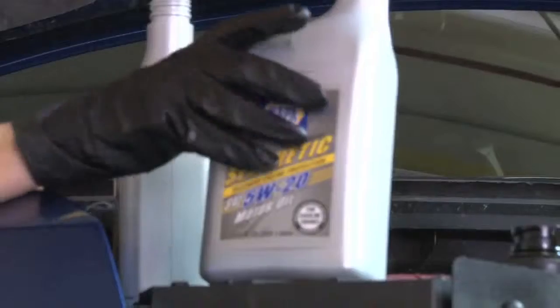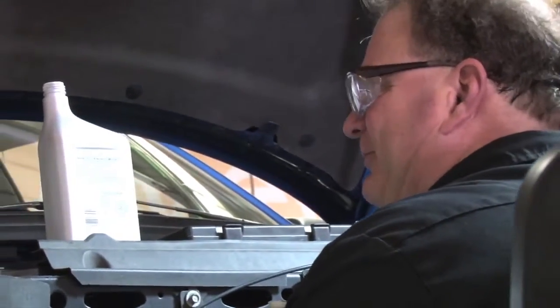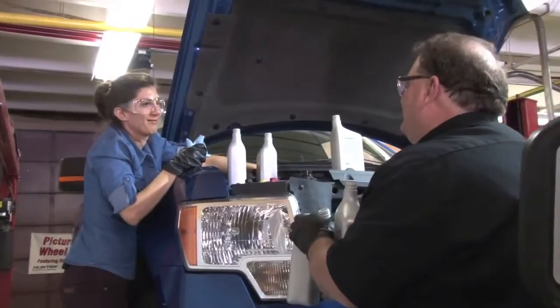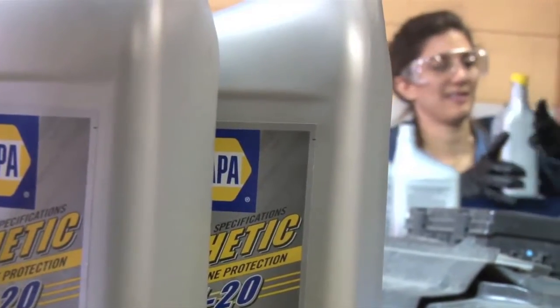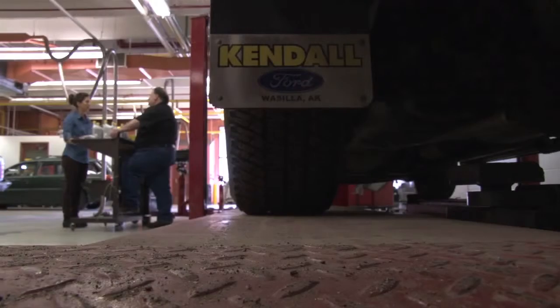So for somebody that is not on top of regularly changing their oil, you can get away without tuning up your car when you're supposed to. One thing you can't get away with is not changing your oil. I mean, it is self-destruction. Today we talked about the importance of changing your oil, but Rod's automotive program is comprehensive.